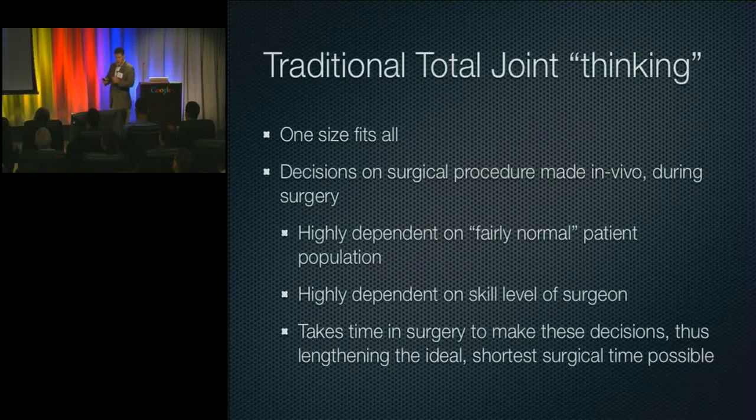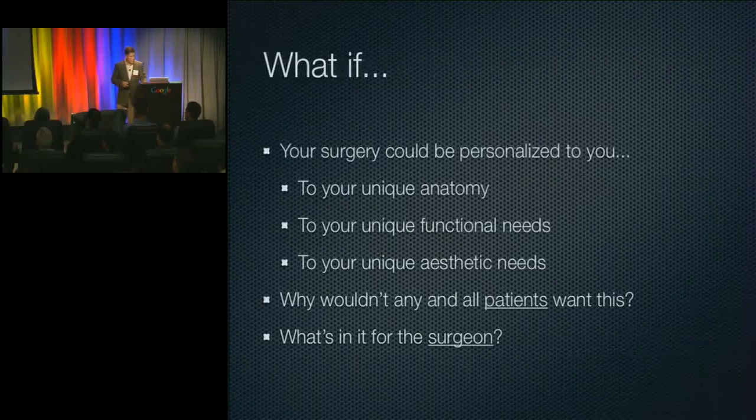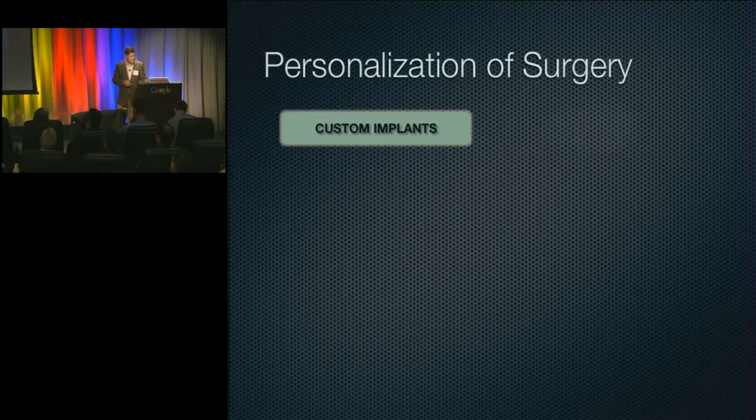So if we can take that time and push it to happening before surgery, I think we as the patient would all see that's great. The surgeon as well would find some unique reason to find that what's in it for them is to do better. So that surgery really needs to be personalized, and that's a lot of what's going on in medicine with the use of additive manufacturing relating to personalization.